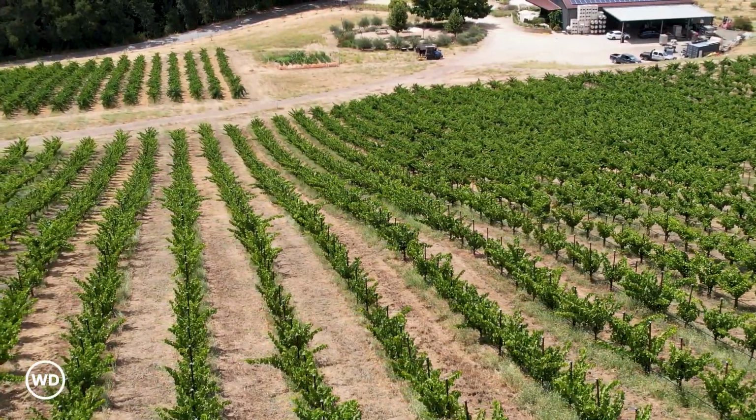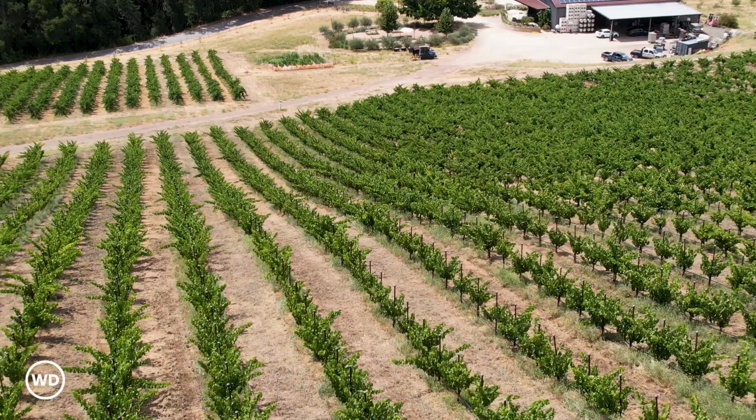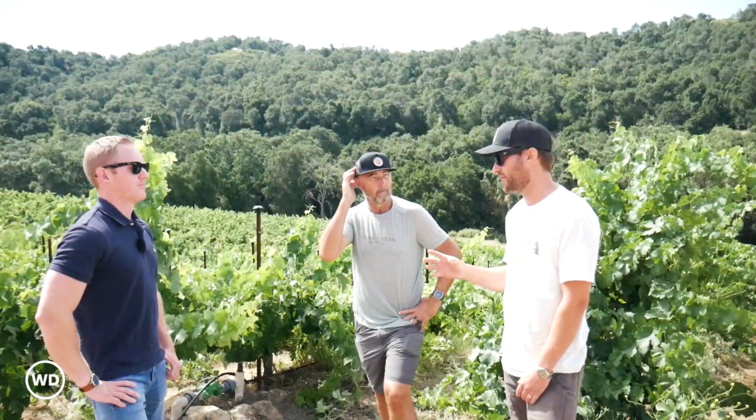Another advantageous part of the clay and limestone is that they both act as kind of sponges for water. We don't get a whole lot of rain here. We did this year though. We got about 50 inches this year when our average is about 25. But on those lean years where we don't get a lot of rain, the water holding capacity of the soil is really beneficial.